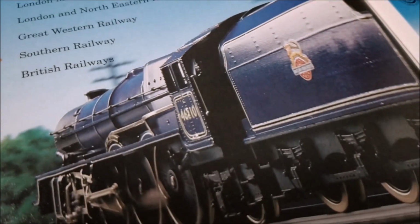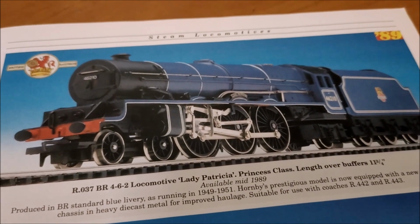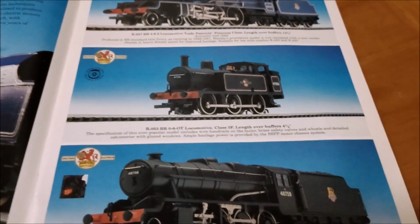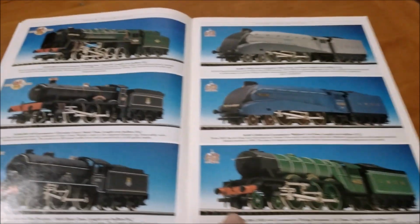So steam locomotives. Look at that. That's a lovely blue, isn't it? Lovely deep, rich blue. Look at that. There's another one there, the Lady Patricia, Princess Class. That's nice. So you've got 3 British Rail ones there. I mean, it's just lovely.